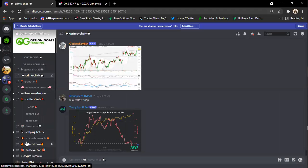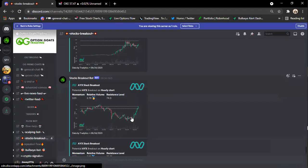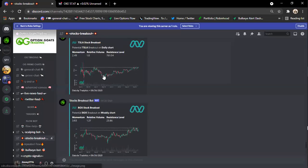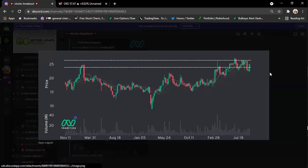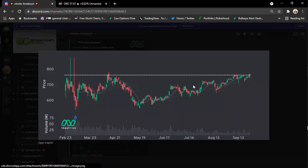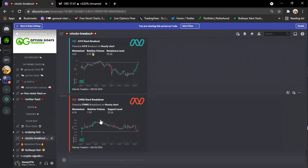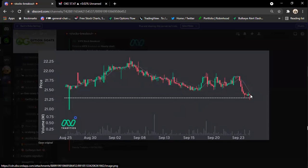Anyways, that's the signal from the stocks breakout bot, and it gives you the chart and everything. I'm not going to go over the bullseye bot, which is really cool. The Peter flow and all the other bots are really, really cool. But the new bot they just rolled out last week, the stocks breakout bot, gives you the resistance level, tells you the relative volume, and tells you the momentum. That's all you ever need if you want to play a breakout. And it plays breakdowns when it thinks it's going to go back down.